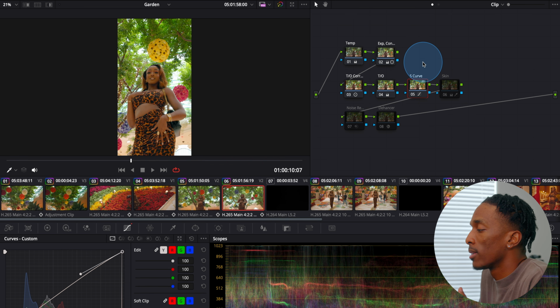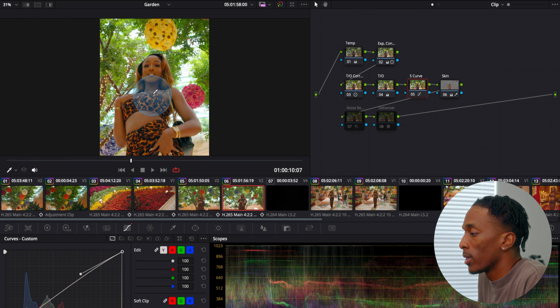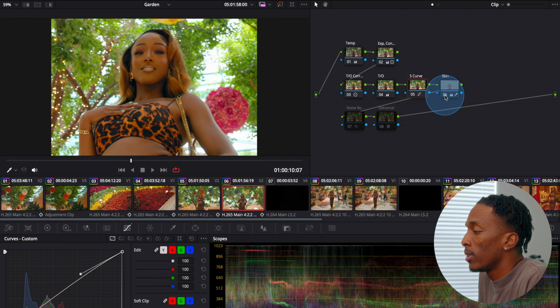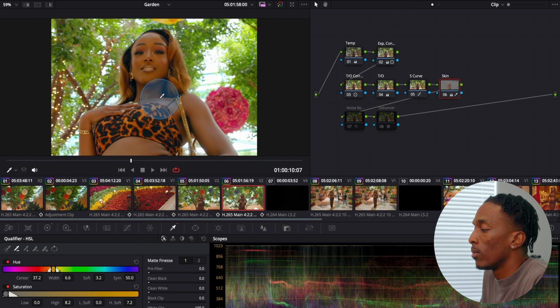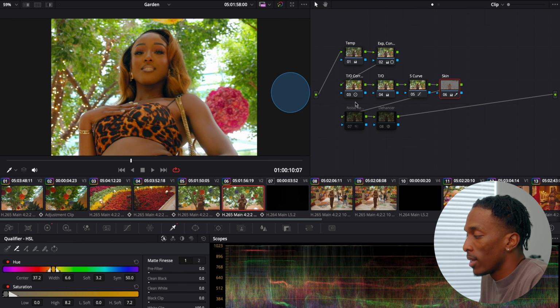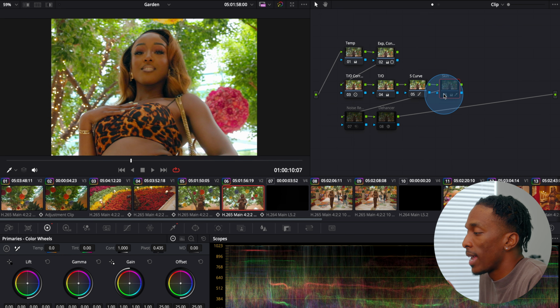This next node is for the skin tone. If I enable it, let me actually zoom in so you can see. So that's enabled and this is disabled. Basically what's going on is, if I jump into here, come into the qualifier, I select the skin tone and that becomes what is going to be affected with the edits on this node. So I select the skin tone and then I come back here and I just added in some color boost. Again, it just added some saturation to the skin tone and made that pop out a little bit more.